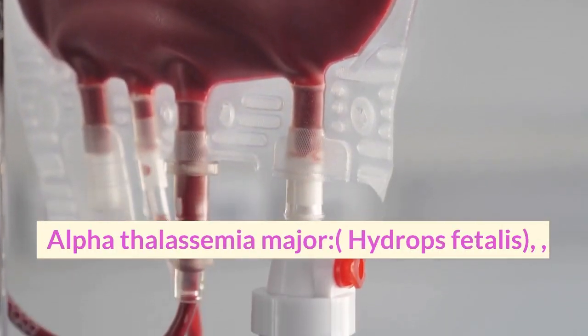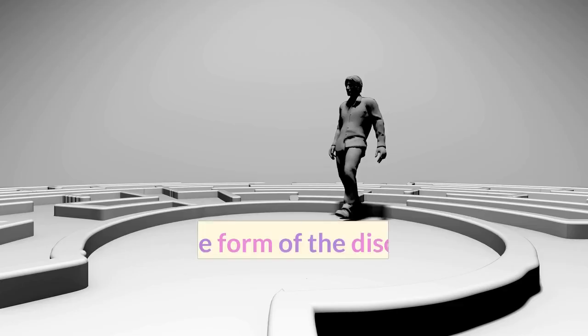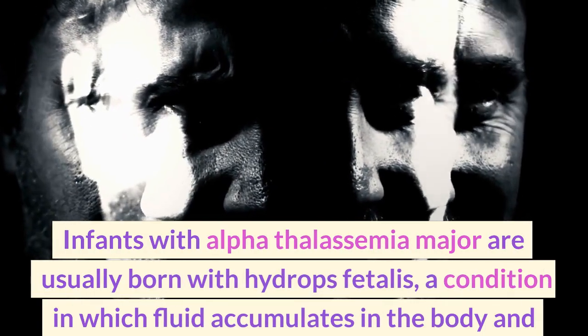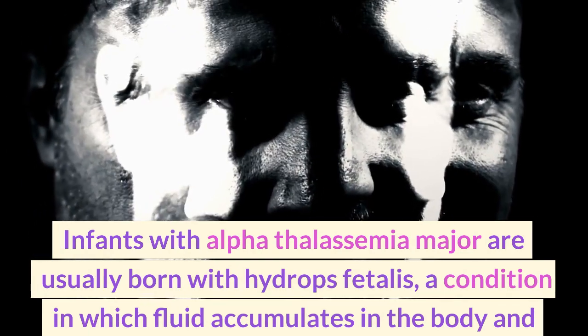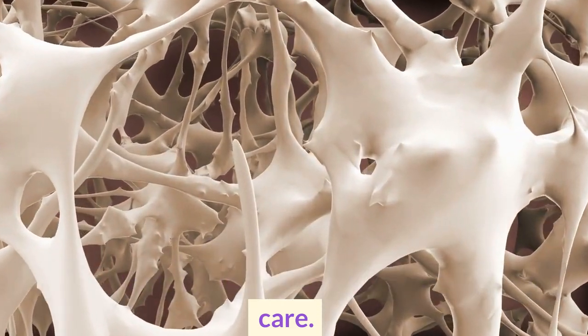Alpha-thalassemia major, hydrops fetalis. In this type, all 4 alpha-globin genes are missing or non-functional. This is a severe form of the disorder that can be life-threatening. Infants with alpha-thalassemia major are usually born with hydrops fetalis, a condition in which fluid accumulates in the body and can cause severe swelling, breathing difficulties, and other problems. Treatment may include blood transfusions, bone marrow transplantation, and supportive care.